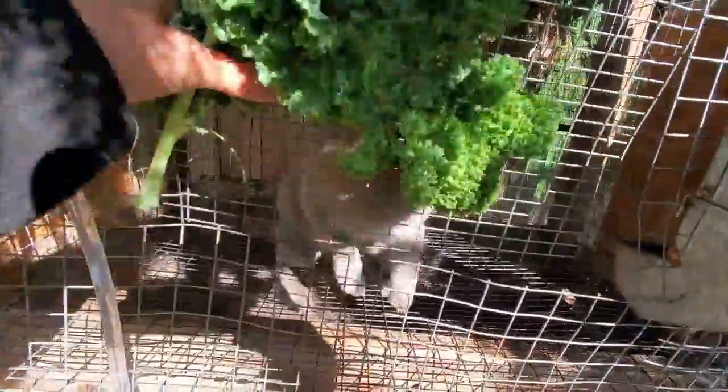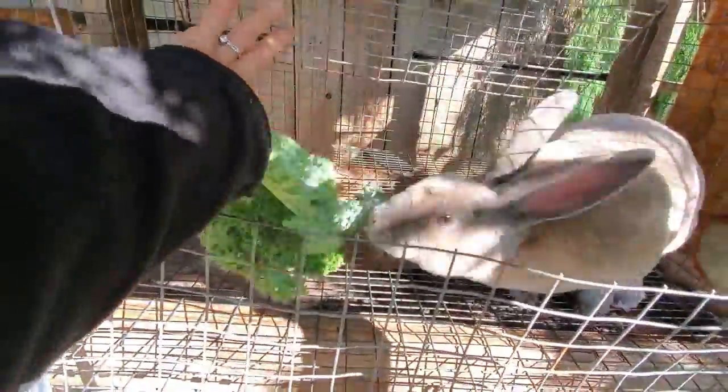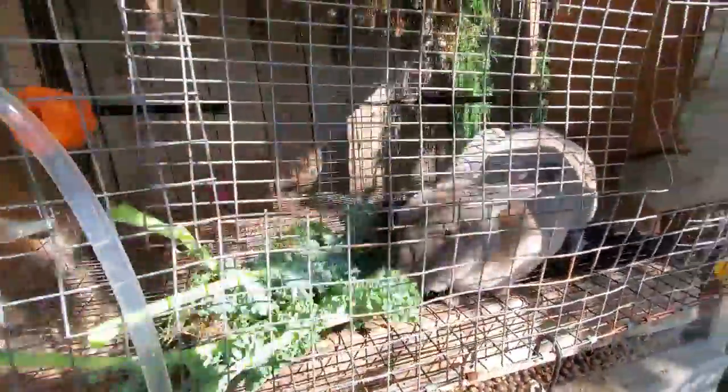So let's talk about foods that you can feed your rabbit. These are adult rabbits. They're going to be getting some kale this morning. I'm not giving the baby rabbits kale, not yet, but eventually they will be able to have that.